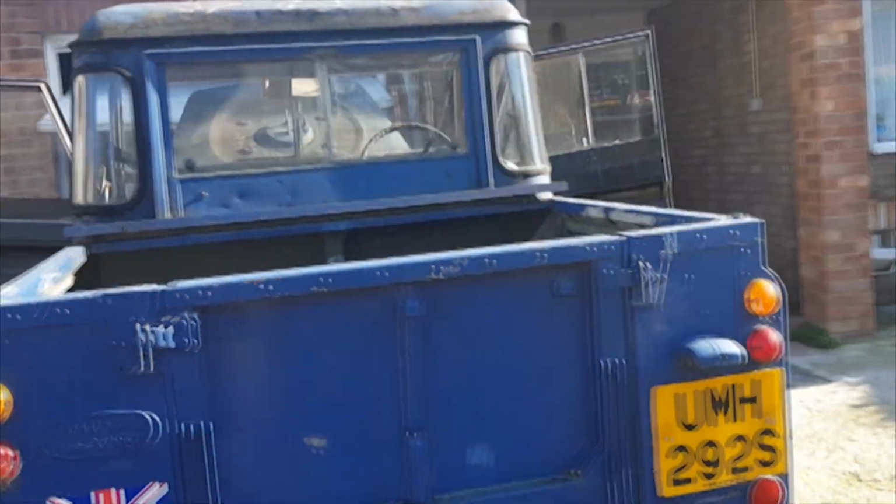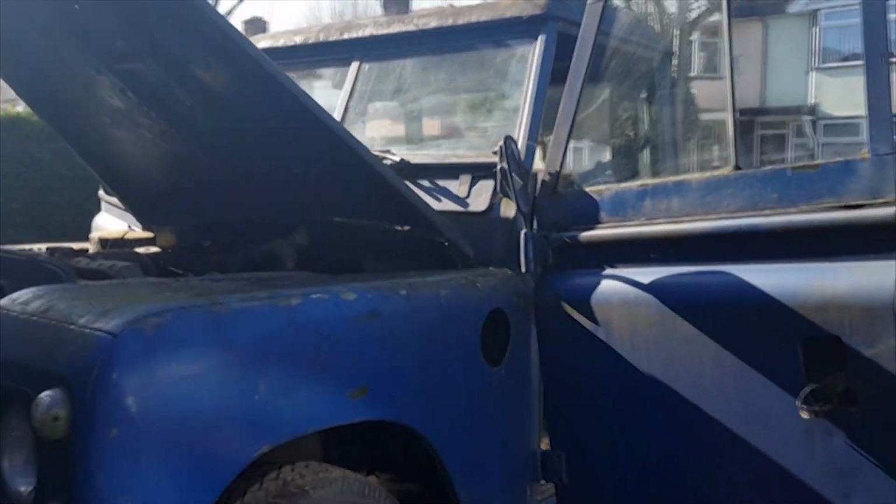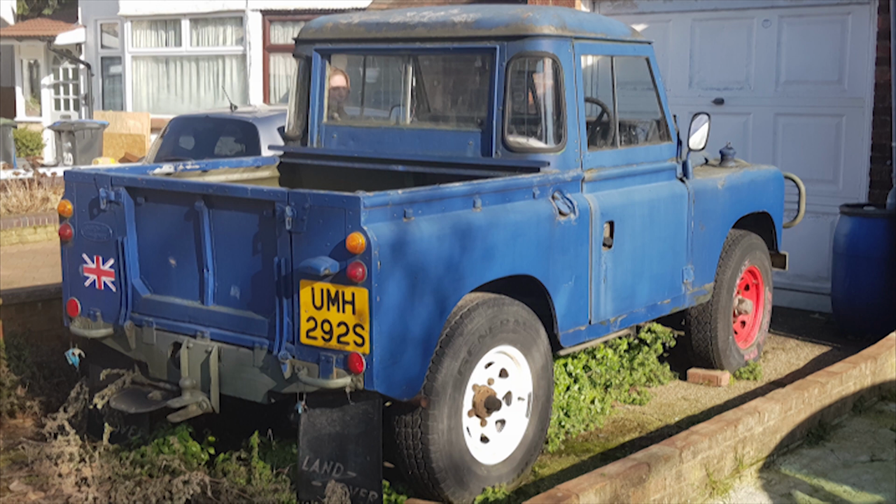After we got the car home, I started work on it straight away, sorting out the main problems, and decided to customise some parts. The Land Rover came with standard wheels, but a few weeks later I upgraded to the bigger, more durable rims and tyres.